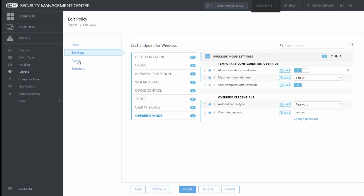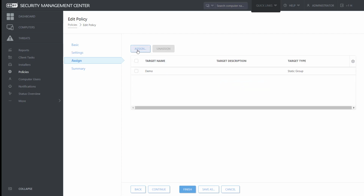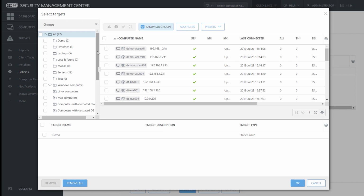Once you get the policy the way you want it, you can assign it to your devices, and we provide a very flexible method for assigning policies. You could keep things simple and assign it to all. This will apply to all devices with an ESET agent on it that is running the appropriate operating system, and in this case it's a Windows operating system.